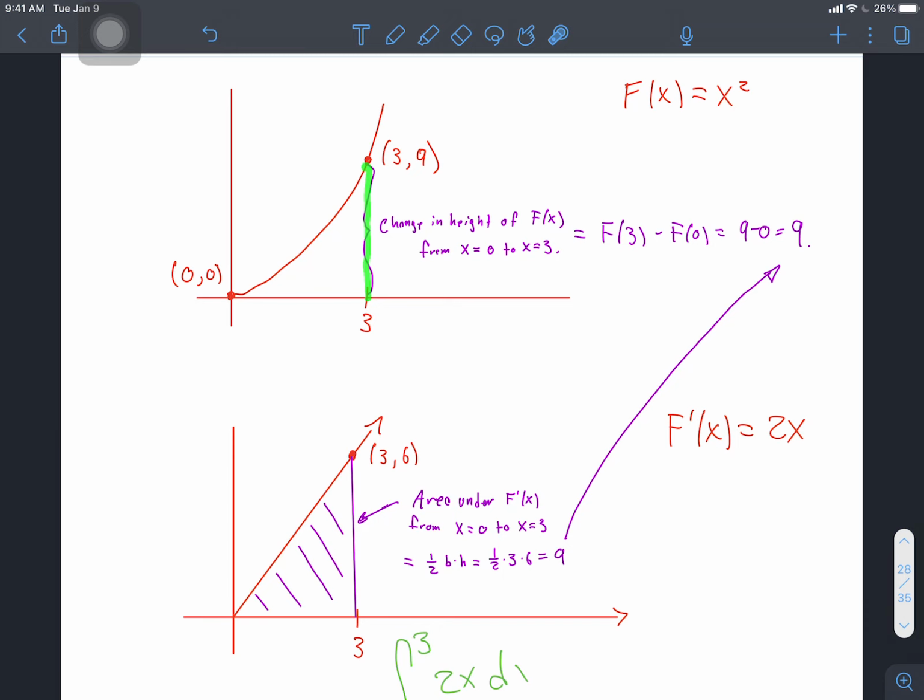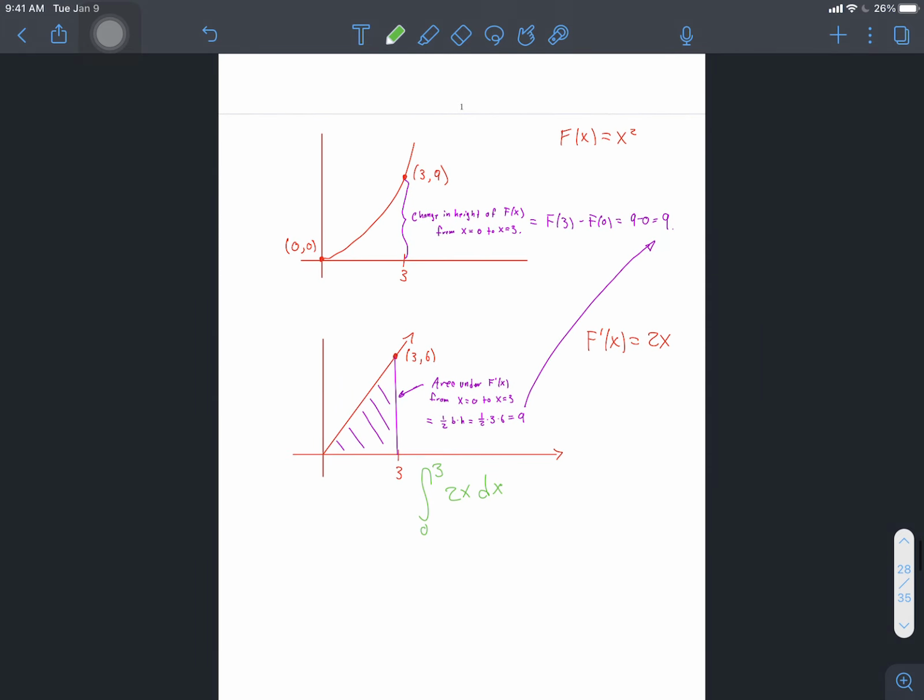Well, it's telling us that this quantity is going to be equal to the area underneath the derivative of that function from 0 to 3. So the area of this triangle here is actually equal to the height of this green line segment. Okay, so that's shocking. I think it's shocking.